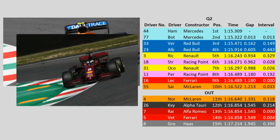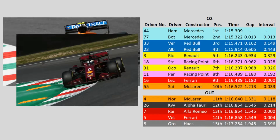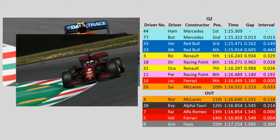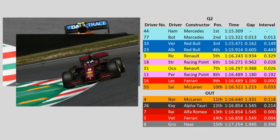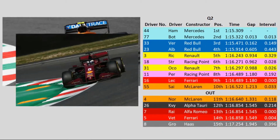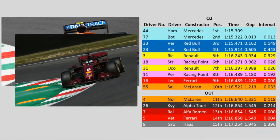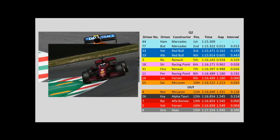Vettel though can only manage P14 behind Kimi Räikkönen. Yet again, this has happened a few times this year. I'd have to look at the actual details of my tables to see exactly how many times he's been out-qualified by Räikkönen, but definitely to not even make it through to Q3 like Leclerc has done, that is appalling. Appalling was a very strong word there, I just mean slow.